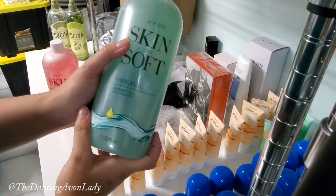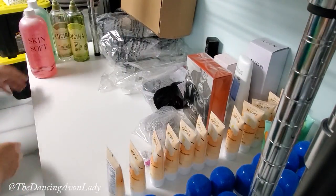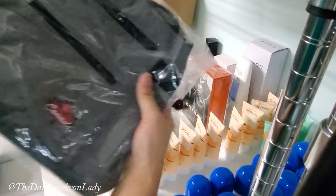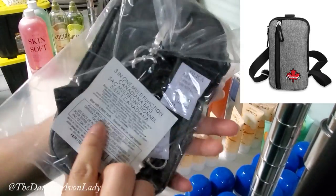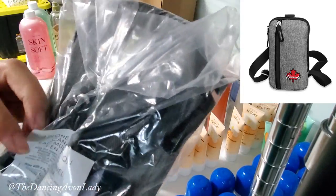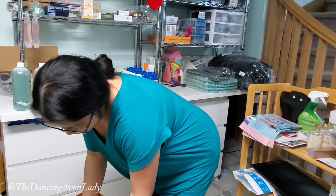Skin So Soft Original. Skin So Soft, Soft and Sensual Shower Gels. Oh, this is the other one. So this one matches this one. They're sold separately, but this is the multifunction Canadiana bag. So it's 3-in-1. So I'm assuming they can wear it different ways. But I love the color of this. I love the texture of this fabric. What else do we have?